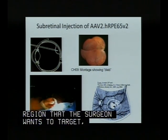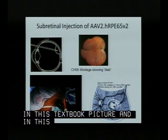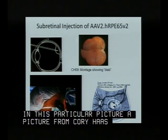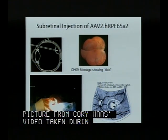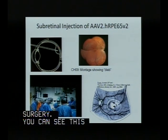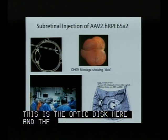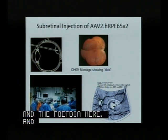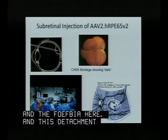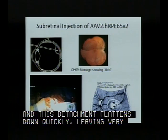And as you can see in this particular picture, this is a picture from Corey Haas's video taken during the surgery. It's a montage of the pictures taken through the video. You can see this covered the macula. This is the optic disc here and the fovea here. And amazingly enough, this detachment flattens down really quickly within a matter of hours, leaving very little residual histologic damage, and it's very hard to find the borders later on.